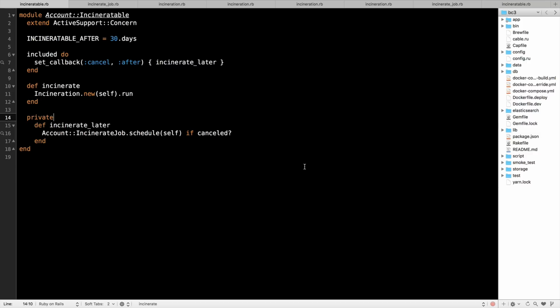And in this case, the main thing that the concern sets up is a callback. That after we cancel the account, which is a method that's exposed through another concern, in fact, that handles the account lifecycle, we have this thing to run. We have the incineration that needs to be run. And the incineration itself is a command pattern, standard command pattern.